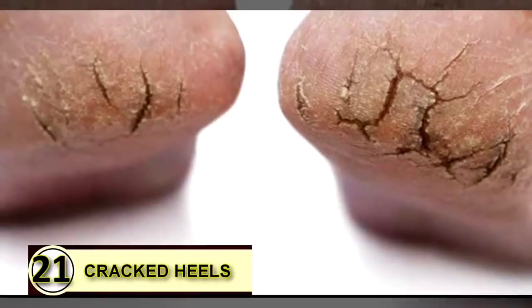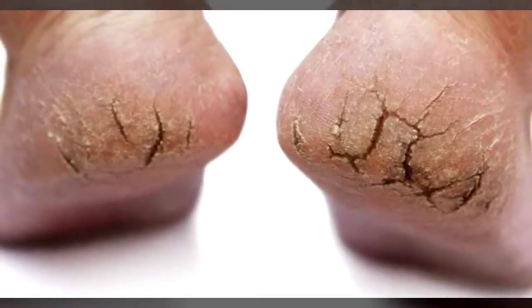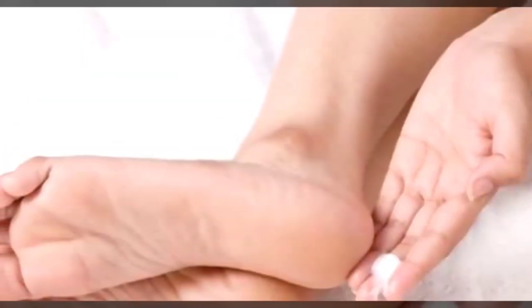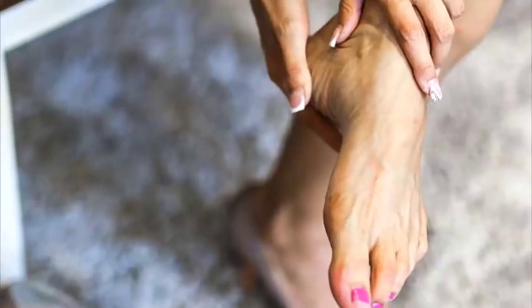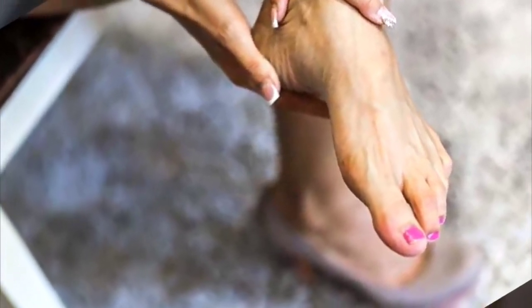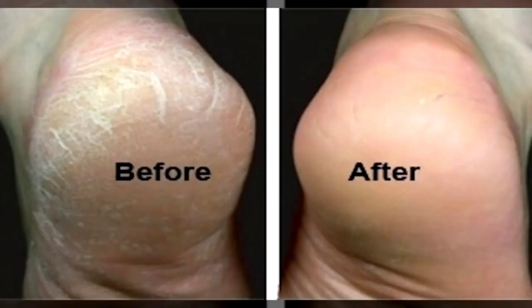Tip number 21. Use coconut oil on your cracked heels. If your heels are cracked and dry, coconut oil is a super moisturizer. It can help soften and smooth that dry, irritated skin. Use a pumice stone first to slough off any excess buildup of dead cells. Then get a little bit of coconut oil on your fingertips and massage it into your heels well and let them dry. Repeat this twice daily.